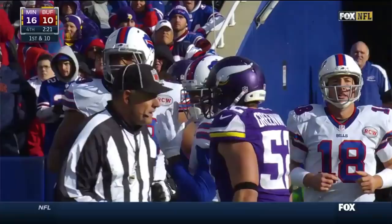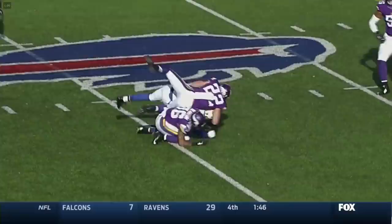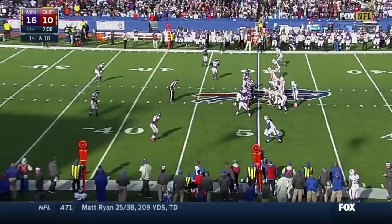Looked like Watkins ran a deep in on the play. Come across the field. You expect the linebacker to be in that void. Nobody was there. The safeties come down and make the play. Huge first down for Sammy Watkins.